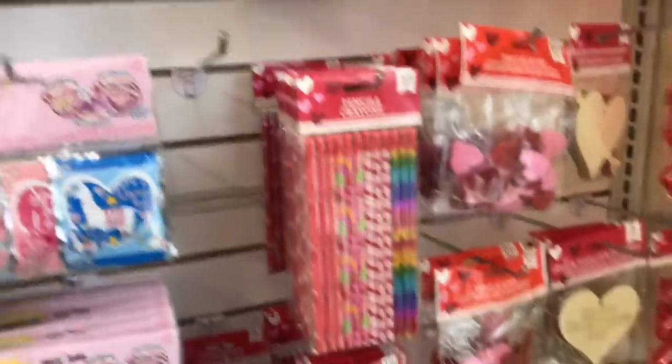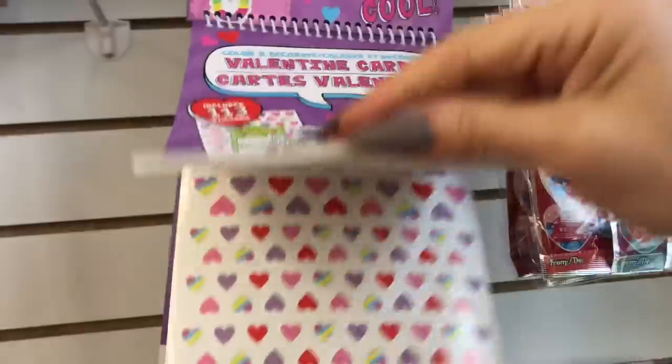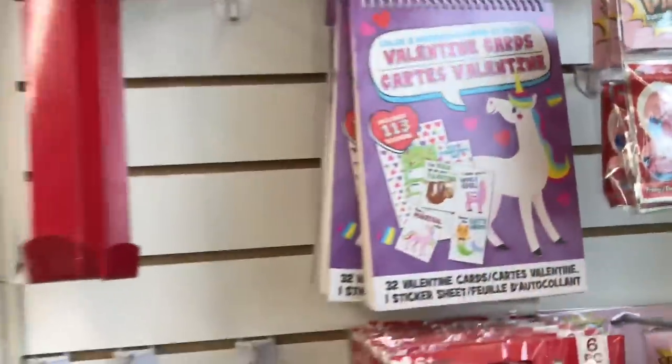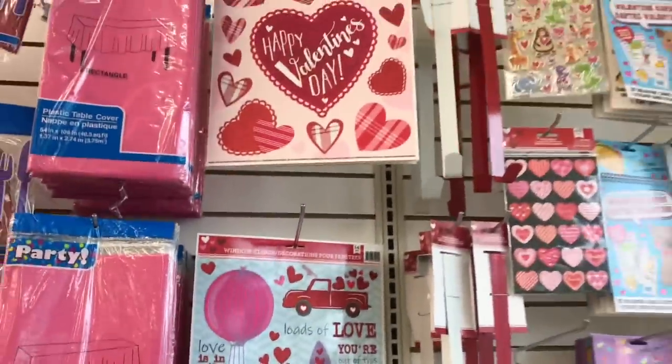So they have all their Valentine's Day things here at the front. And these cards are really cute. You can even use them for pocket letters. If you're even just starting out and then add embellishments to it, they're just perfect. I bought a sticker sheet like this and I love it. It's so cute.